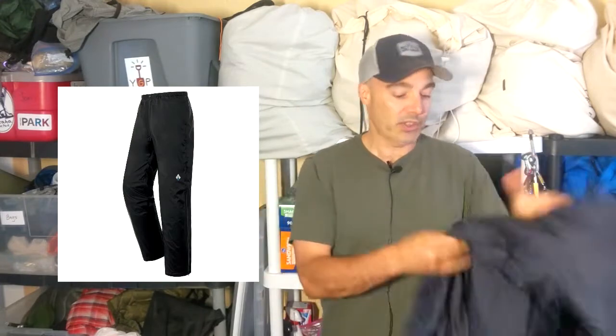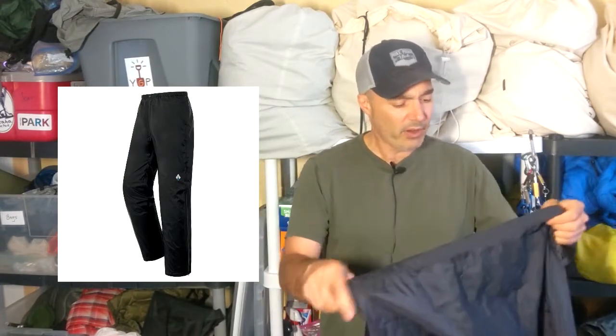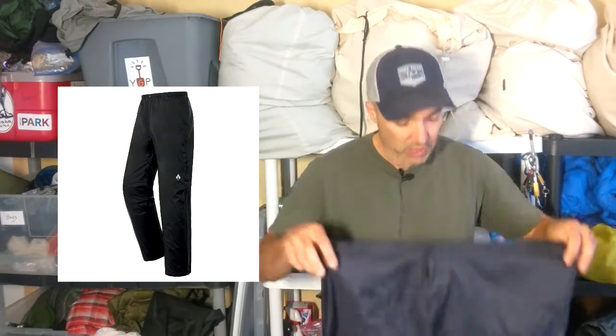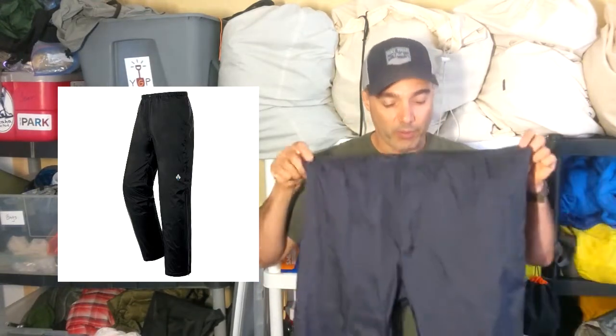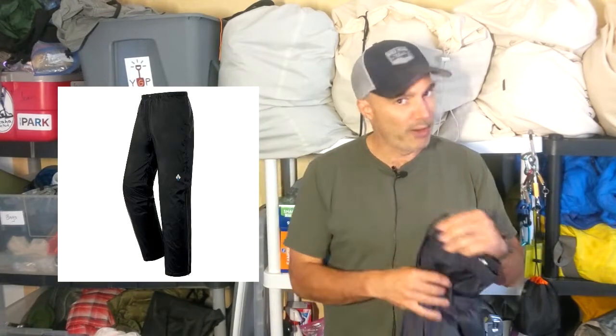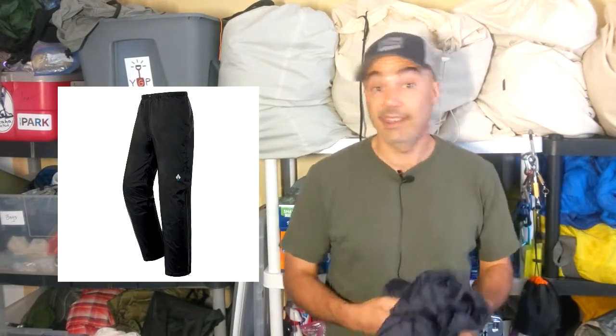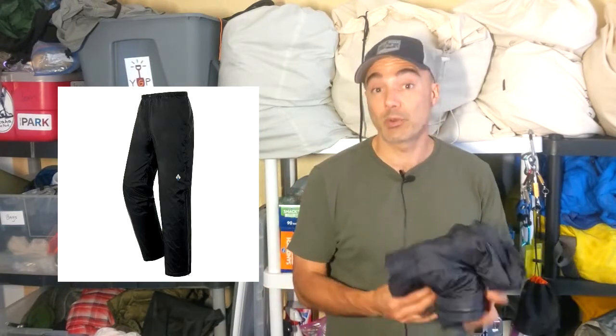And I find they resist the cold, wet rain very well. Very simple pants. Have a drawstring and a zipper. Just a good all-around outdoor rain pants. Again, roughly $100, slightly less. Shipped from Japan directly. Can't get them on the Montbell US website.